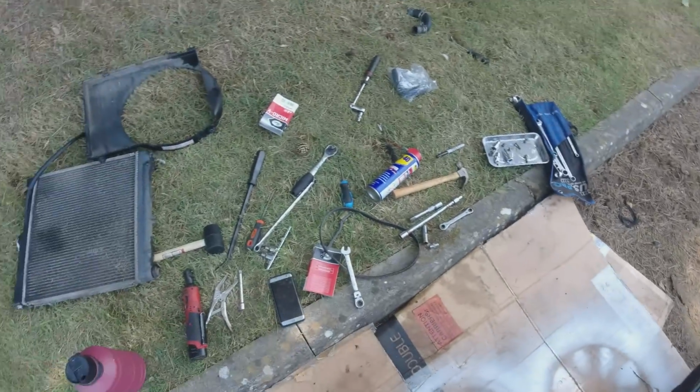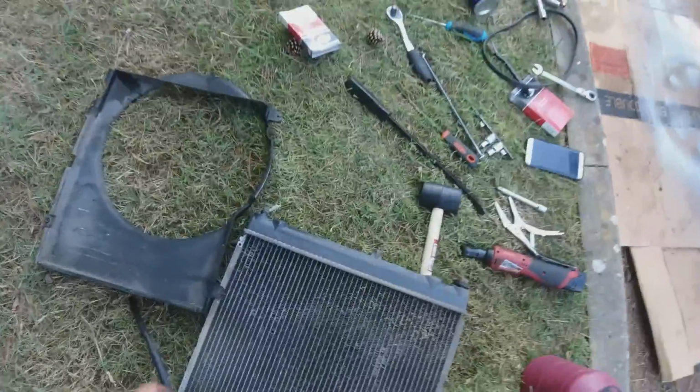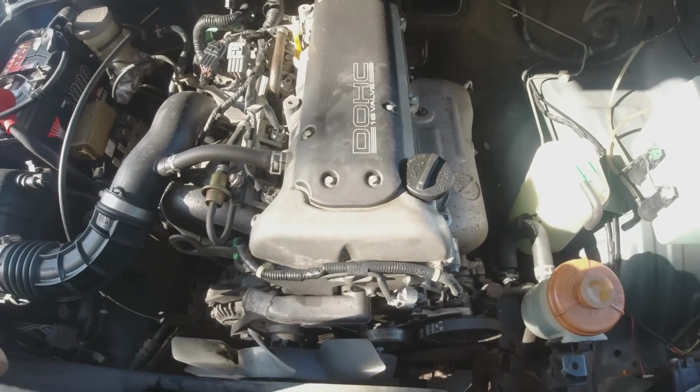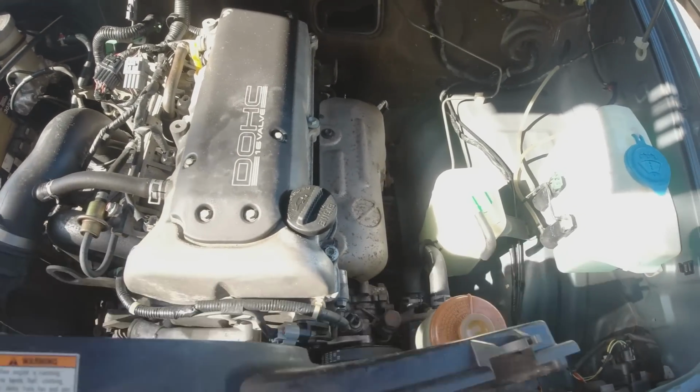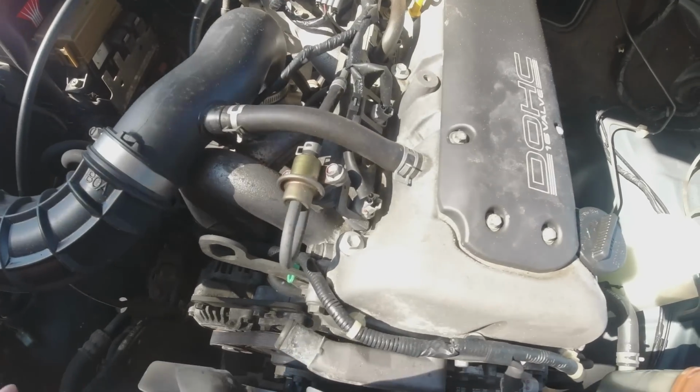Let's get the radiator back in and get it topped up with coolant. Put away all these tools. It's nice to be able to work outside though, isn't it? This isn't work, it's playing, isn't it? Let's be honest about it, guys. Keeps me honest, keeps me out of trouble, doesn't it?